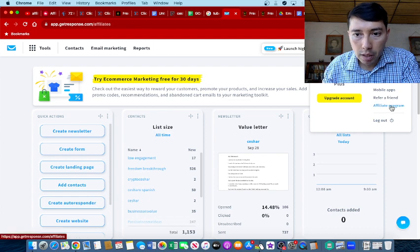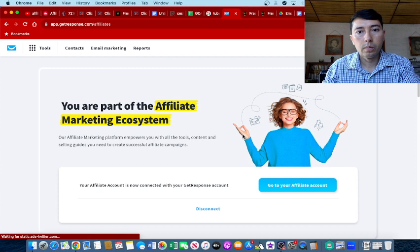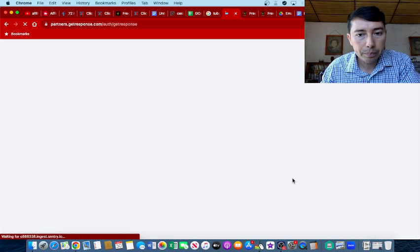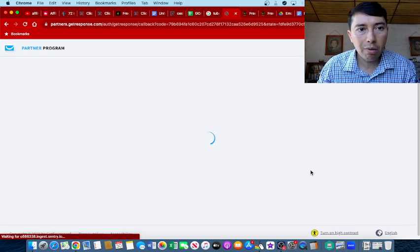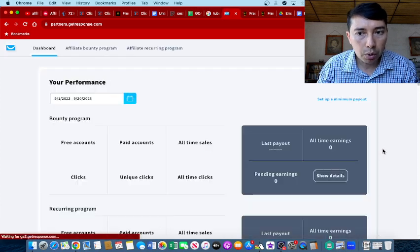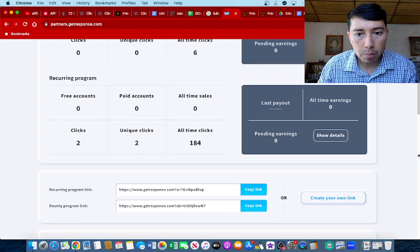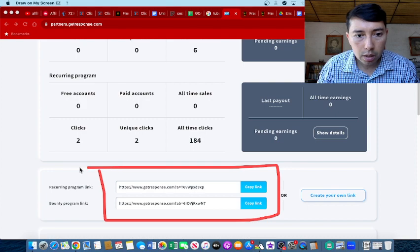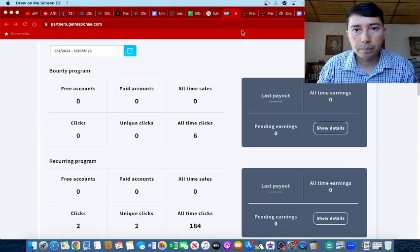Click on affiliate program. Go to your affiliate account, and here you'll find your affiliate link. So GetResponse has two options. You can promote a recruiting program or the bounty program. So you can promote any of these two links for GetResponse.